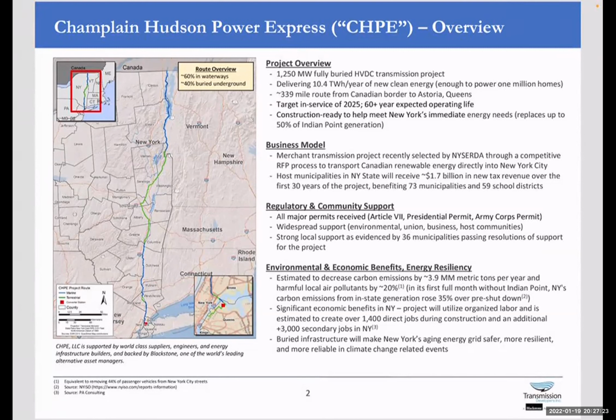Now, what does that mean to the average user? That's about 1.2 million residential customers a year of electricity. So it's a very significant amount of clean energy that we'll be bringing into the city. And putting in perspective, the energy represents about 20% of the city's needs. So it's a fairly significant amount of clean energy that we'll be bringing into the city.